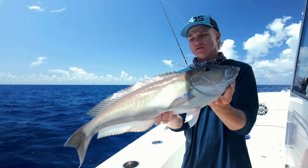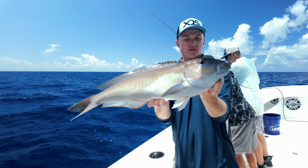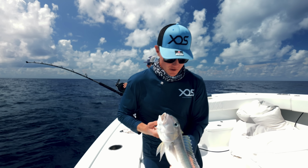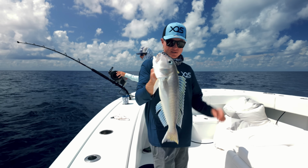Here we go. Another species to add to the list. Real pretty fish and amazing eating. Came out a little deeper to about 1,000 foot. First drop on a brand new spot, little golden tile.